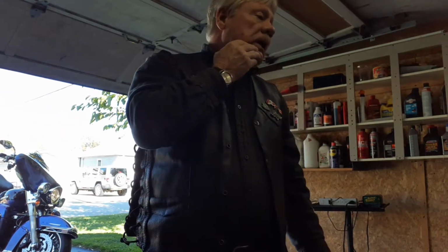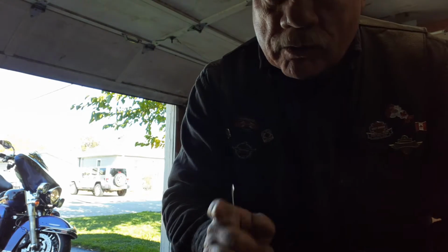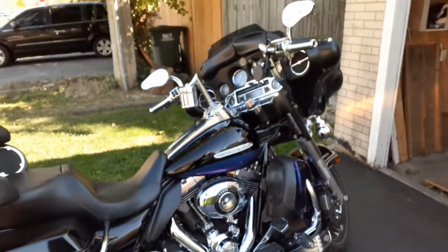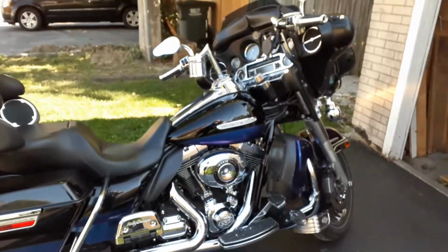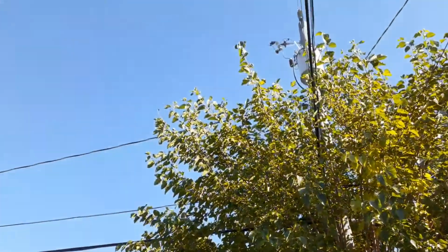Now I'm going to take off, go for a little scoot. Probably come back with you a little bit later. But for now, time for some wind therapy. Another Corona ride. All right, catch y'all later.